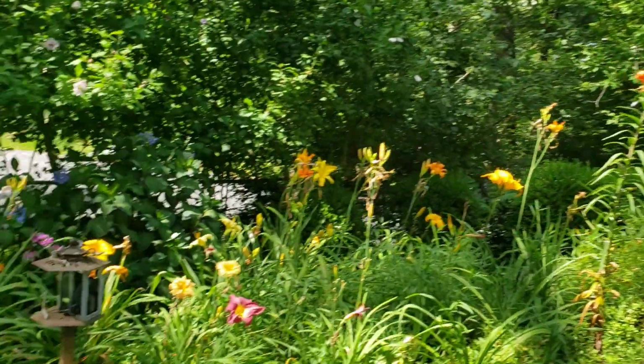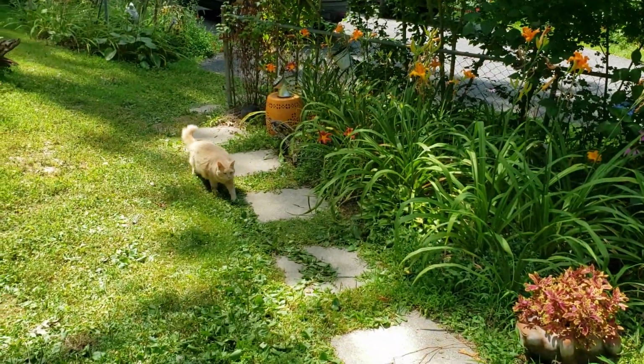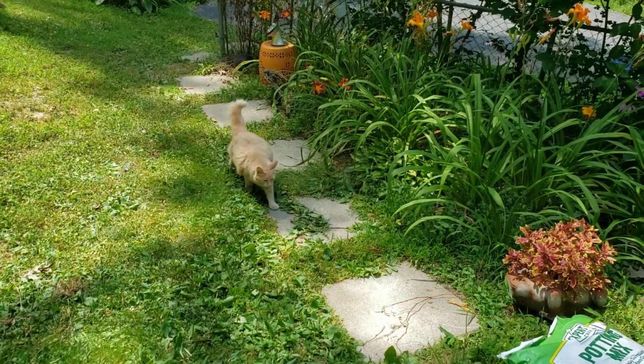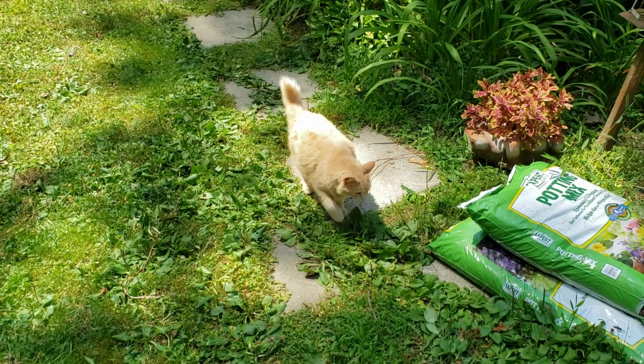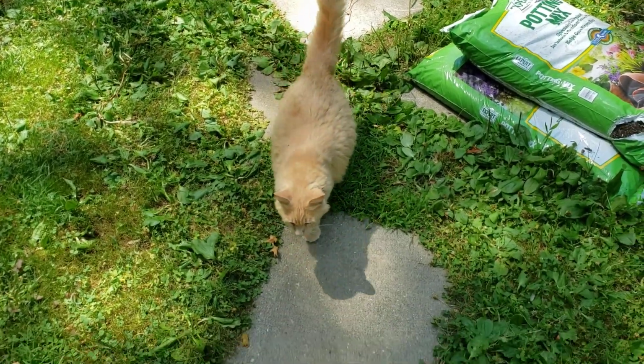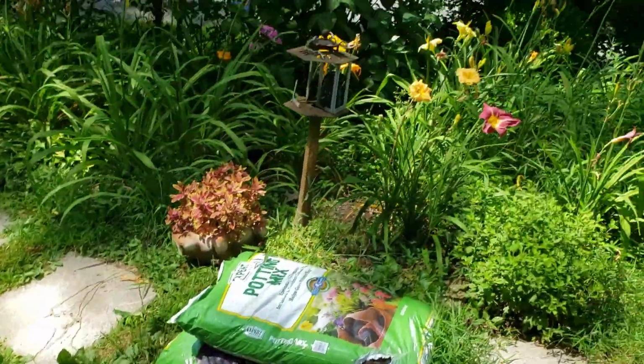I can hear Squeaker somewhere. There he is. I hear you. You coming over to say hi? Is it midday catnapping time? Alright. Get you inside in a minute.